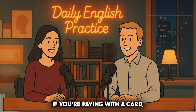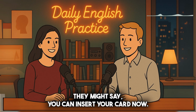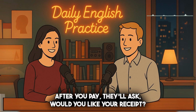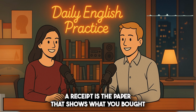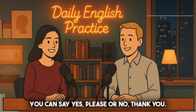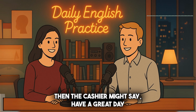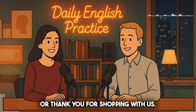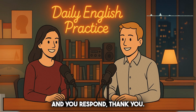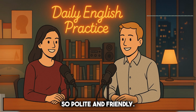If you're paying with a card, they might say, "You can insert your card now," or "Please tap your card here." After you pay, they'll ask, "Would you like your receipt?" A receipt is the paper that shows what you bought and how much you paid. You can say, "Yes, please," or "No, thank you." Then the cashier might say, "Have a great day," or "Thank you for shopping with us." And you respond, "Thank you, you too," or "Thanks, have a good day." So polite and friendly.